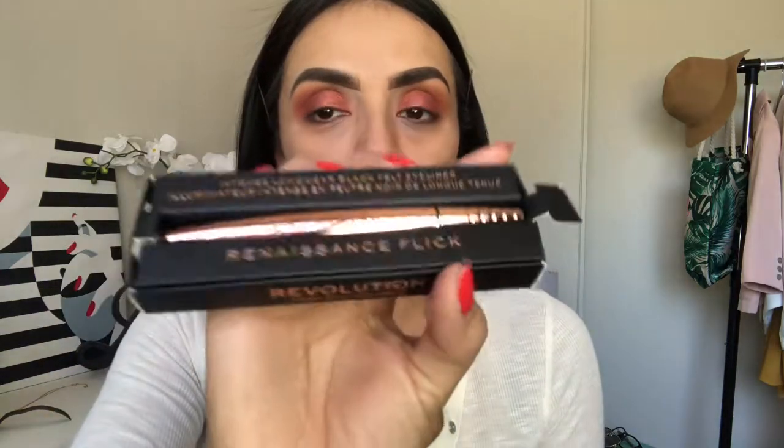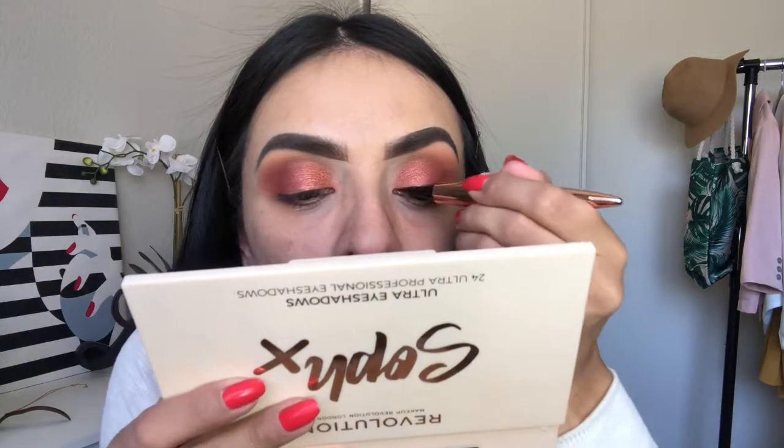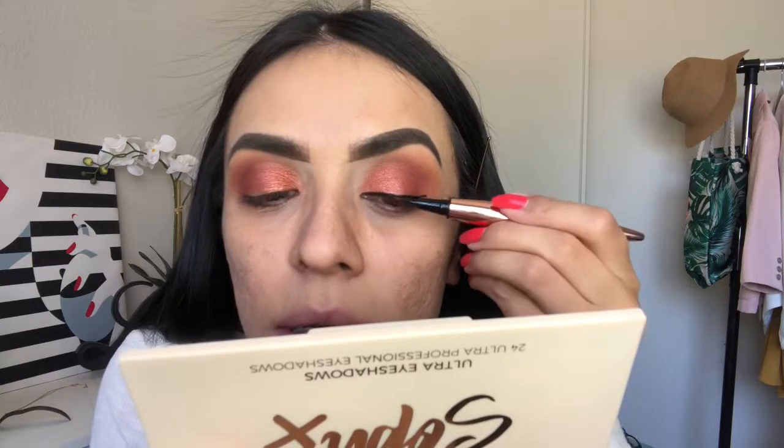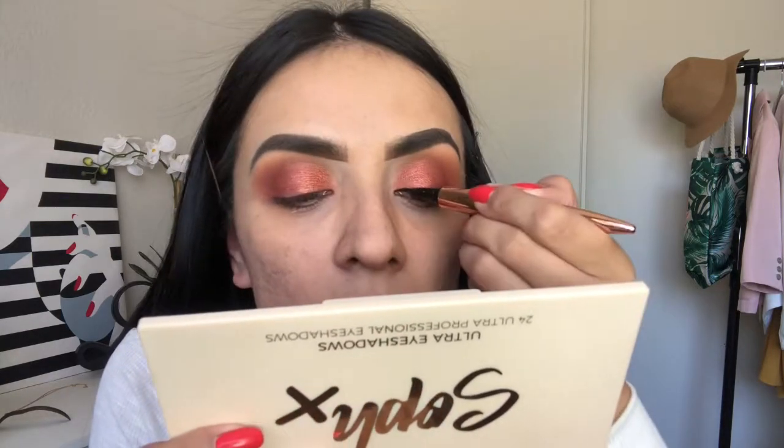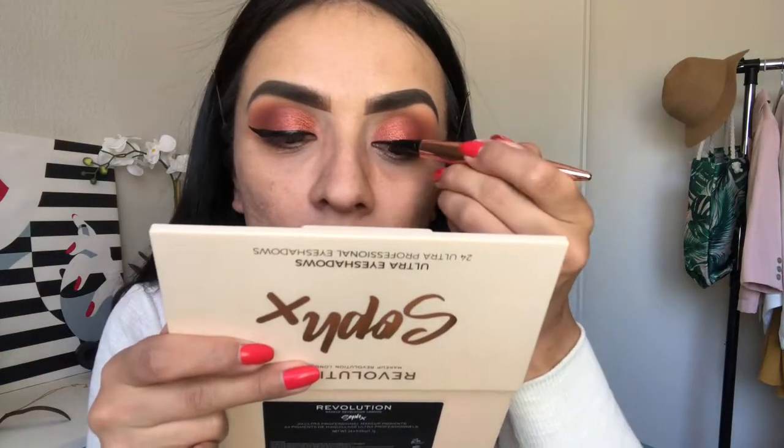And we're gonna go in with that eyeliner. This is the Intense Longwear Flat Felt Liner. This is Renaissance Flake. And look at the packaging, it's so cute. It does look like a pen. Anybody could definitely mistake this for a pen, which I love, the whole concept. This is what it looks like. Now let's test this baby out. It's just the felt tip is not as soft as I would like it to be.